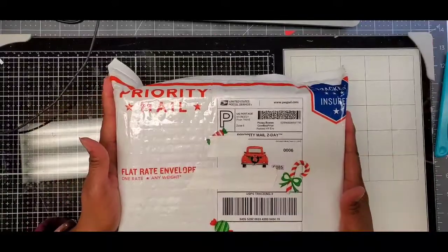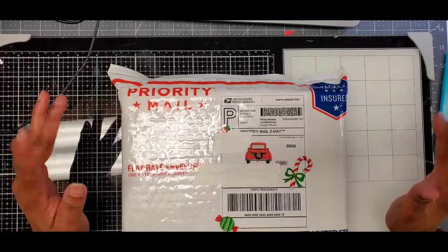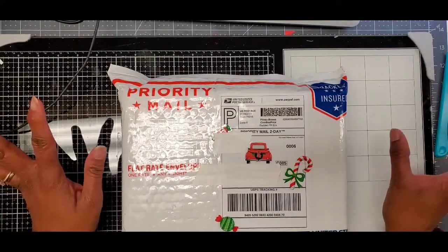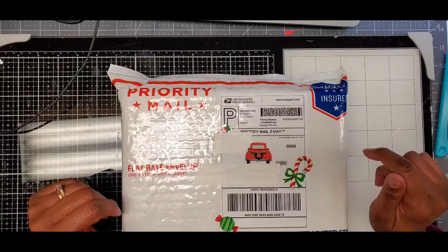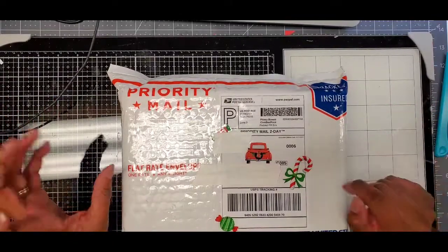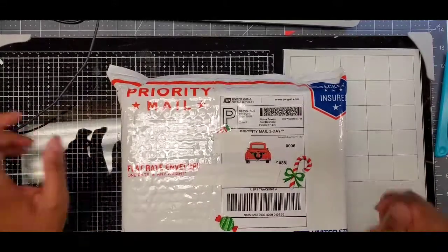This is so awesome. If you all could see my craft room right now, I am surrounded by work in progress, like things that need to go out, boxes half packed. I mean, I am just not with it. I don't know what's happening. I'm doing things, but nothing has seemed to be moving. So, anywho, let's open this up and see what I got.